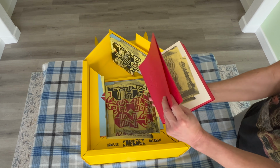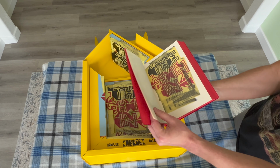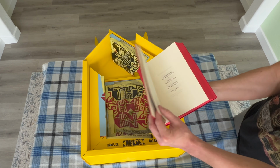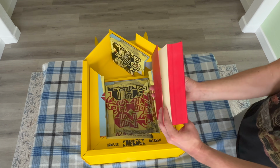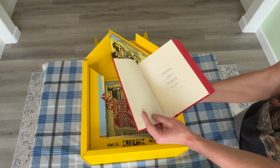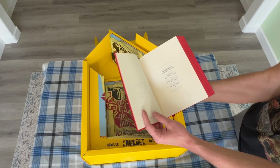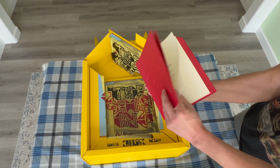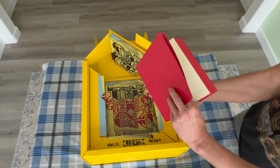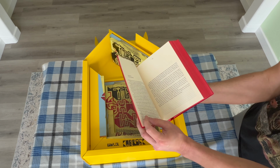Red definitely plays a part. That color plays a part in the film for sure. Here you can see we have just a tome, a very large book. So we have a foreword by Steven Spielberg, preface by Lee Unkrich, introduction by J.W. Rinzler, and Who's Who. And then it looks like this is just a written examination of the film.